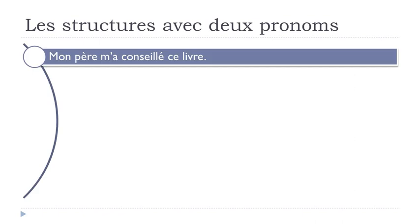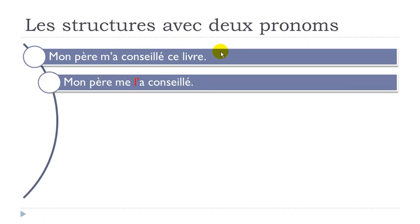So passé composé, as you can see in its name, it's a composed tense, okay, so you've got two parts. First you've got avoir, then you've got the participe passé. Okay, so mon père m'a conseillé ce livre. Same thing, we don't want to use ce livre again, so we put the pronoun. Okay, so in that case, if you look carefully, mon père, me in first place, then you should have le here because it's the masculine form, but then you've got a vowel after, so the e needs to go away, so you get l apostrophe. Mon père me l'a conseillé.